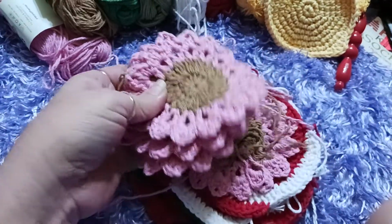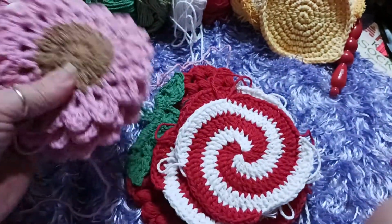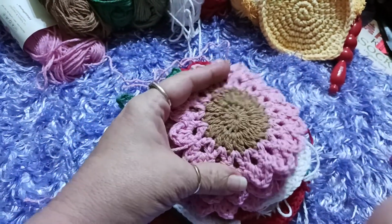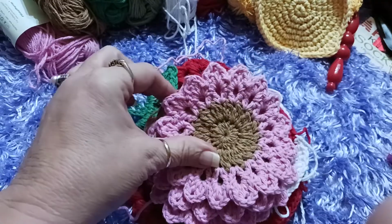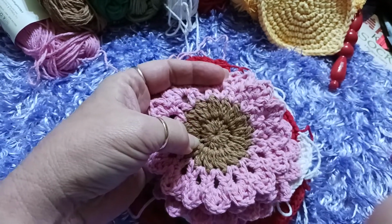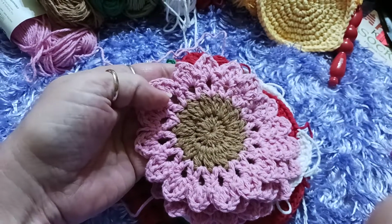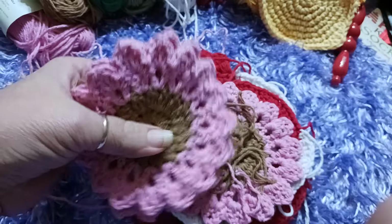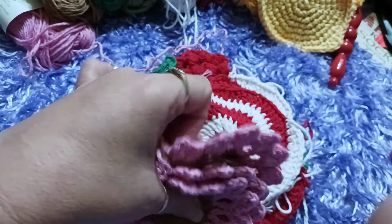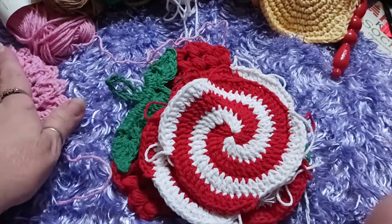And they are turning out so great. I love this cotton yarn. The first set I have is a set of 4 little flowers. This brown color is called hazelnut, and then the pink is just pink. And I made a set of 4 of them. I do still have to tie in my ends, so these are not actually completed, pretty much.